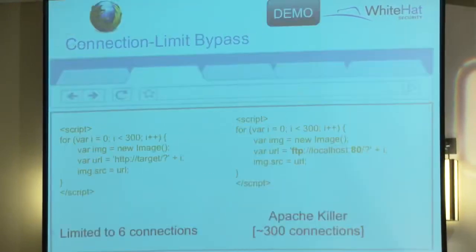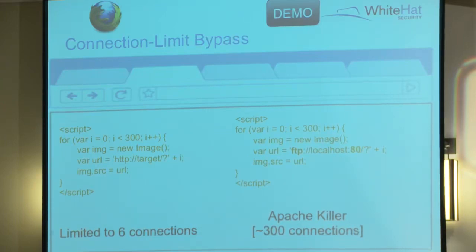Whoop, I went a little too far. Okay, so we figured out how to bypass that, in Firefox at least. For those of you who can read some JavaScript, I hope this isn't too complicated. It's actually fairly simple code, which is why I chose to write it in JavaScript. On the left you can see that for loop, right? I'm dynamically creating image tags, and saying, please send out a request per image tag to this given URL and iterate through. How we bypassed the limit is by not sending it via HTTP. We send it via FTP to port 80. So Firefox doesn't care anymore. There's no 6 connection limit. There's no limit at all. It's not like it hits a different limit. There is no limit.